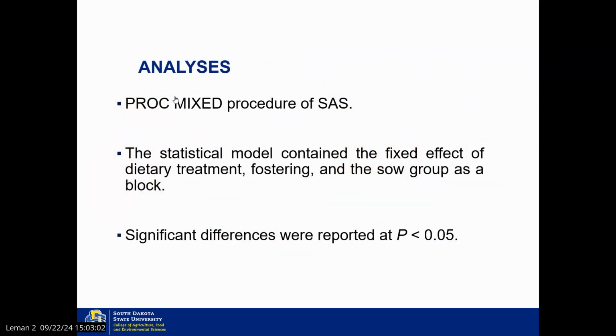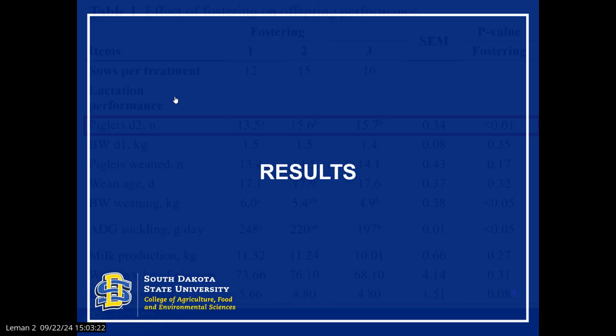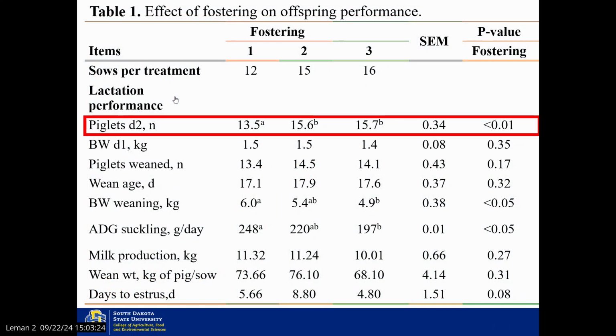The analysis was done using the PROC MIXED procedure of SAS. The statistical model contained the fixed effects of dietary treatment, fostering, and the sow group as a block. Significance of difference was reported at a p-value of less than 0.05. We didn't see any interaction between the treatments of zinc and fostering.